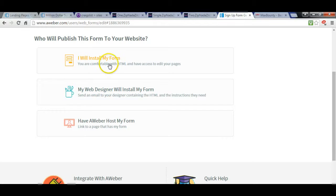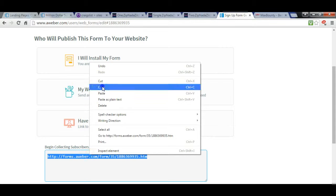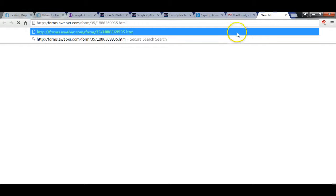If you have a website, you can install this form on your website. If you have a web designer, he can install it for you through this. But this is what you're going to do. You're going to have Aweber host my form. You're going to copy. This is your link. I'm going to show you how it works. Watch. Copy. I'm going to paste.